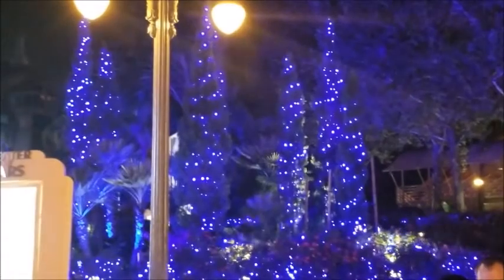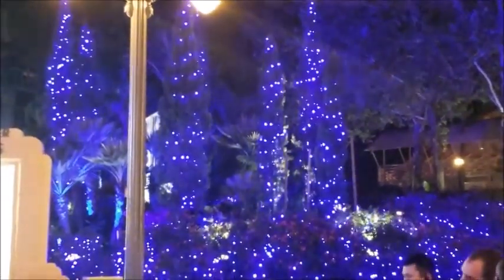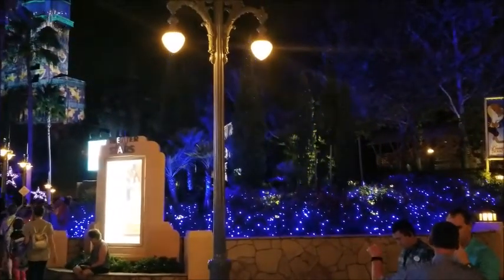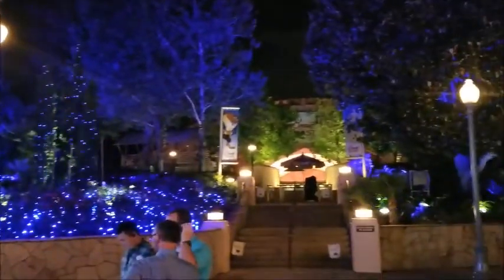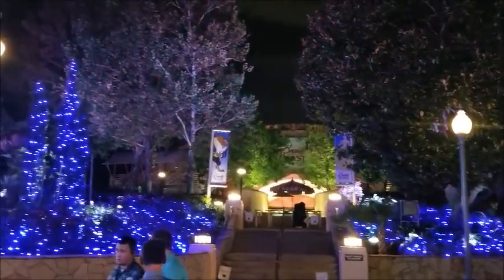We noticed out in front of the Theater of the Stars, they have lights to go along with season's greetings. I don't think they had these last year. I do not remember them, but they are going along with the music, and I really like that. Oh, the trees too.